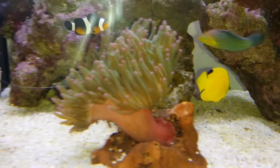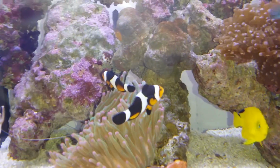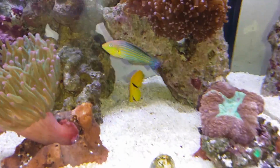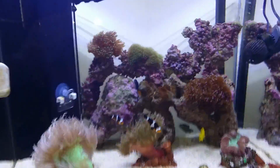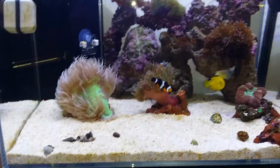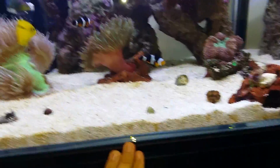And I'll just give you a close-up of some of the fish if they can come. My clownfish do host the anemone. You can see my bicolor blenny in the back. And my Melanurus wrasse and angelfish. So that's the general update on not only the tank, but the things all together. And I'll just show you the sump and show you what that looks like.